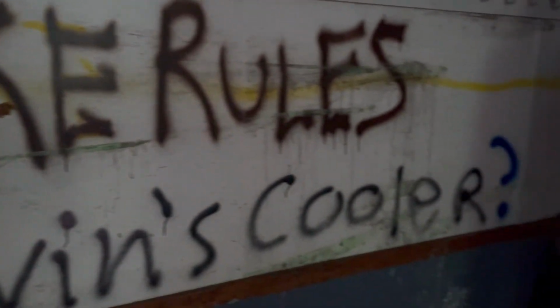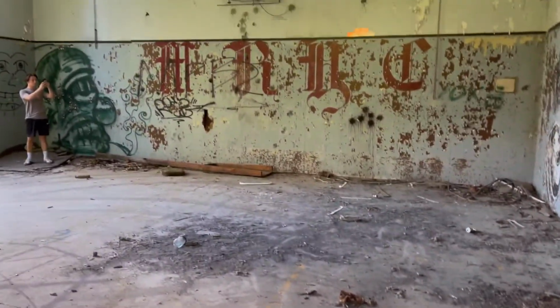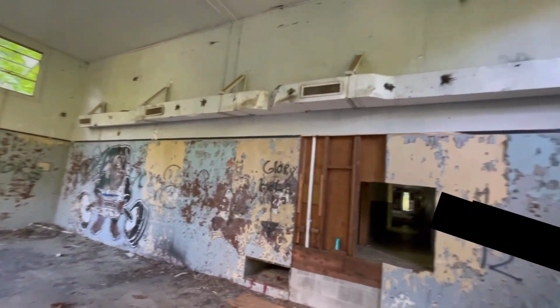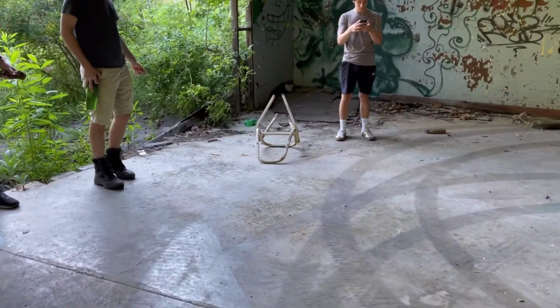Jake rules, Kevin's cooler. I'd say this is pretty cool. This is worth the drive. Because Green Ridge is extraordinarily obscure, so this place hasn't been absolutely trashed. It's just interesting because they went from using this and then one day just said, nah. Yeah, look at that basketball hoop up there.